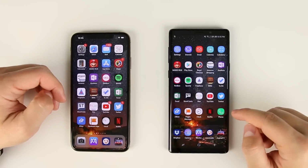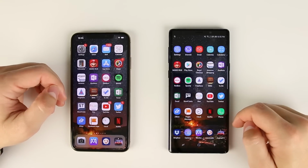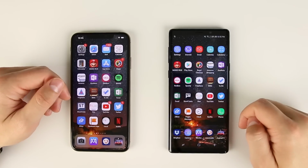Did you expect the Note 9 to perform better than the iPhone in terms of RAM management, or are these the results that you kind of expected coming into this?